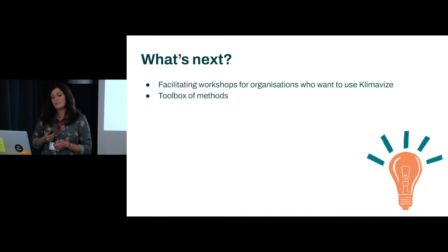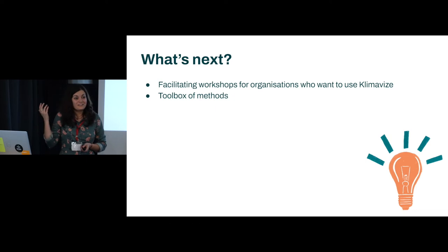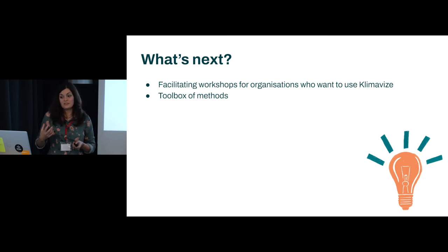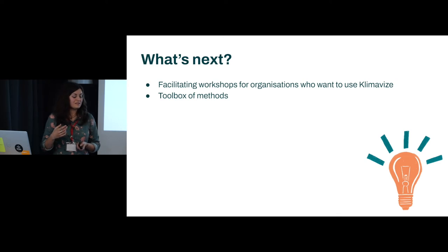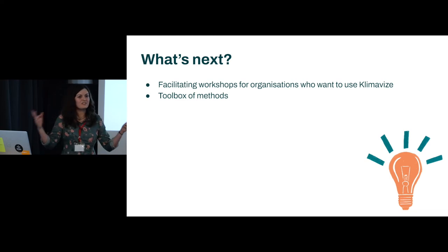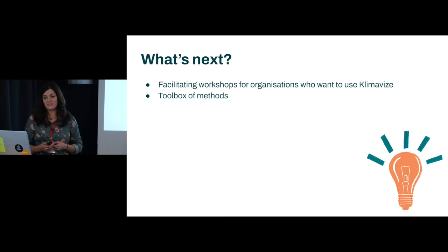From my personal point of view, I think it's actually up to the movement to design the transition. We can supply the data, we can inform them what the best possible decisions might be, and we can definitely help them. But I think right now we're at the point where Klimavize is out in the world and we'll see how people use it. Personally, I see so many exciting possibilities there because the research uncovered a lot of them.